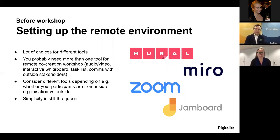And when you choose what tool to use, there are really fancy tools like Mural and Miro, but they are very graphical tools and might be very difficult for a participant to use if they have never used graphical tools. For us designers, they are quite easy to use, but then again, for some participant that has never used a tool like this, it might be difficult. So I still think that the simplest tool is usually the best tool.